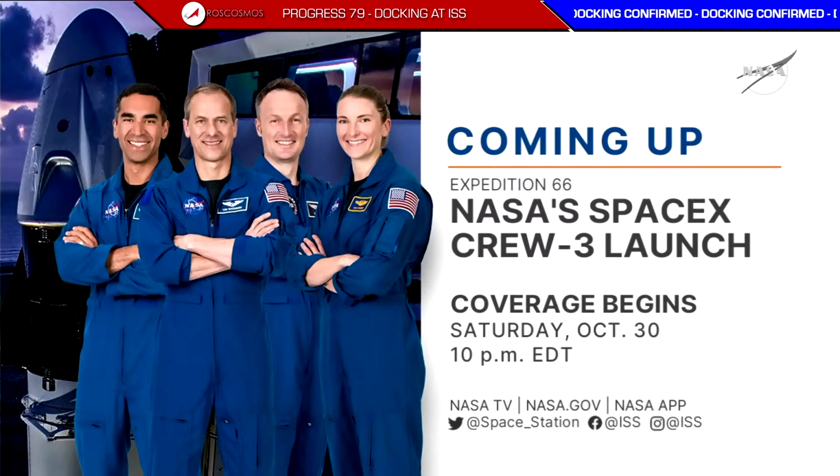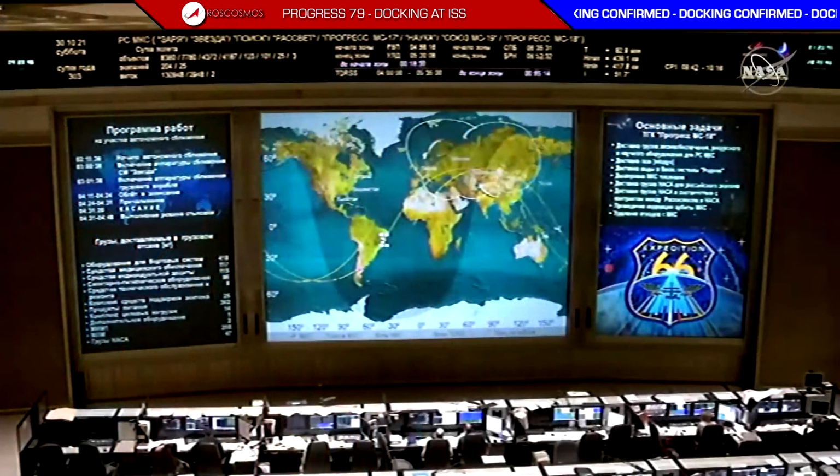Progress 79, the cargo ship, having arrived at the International Space Station, docking was by the book, no issues reported, and new supplies are now about to be brought on board the International Complex.